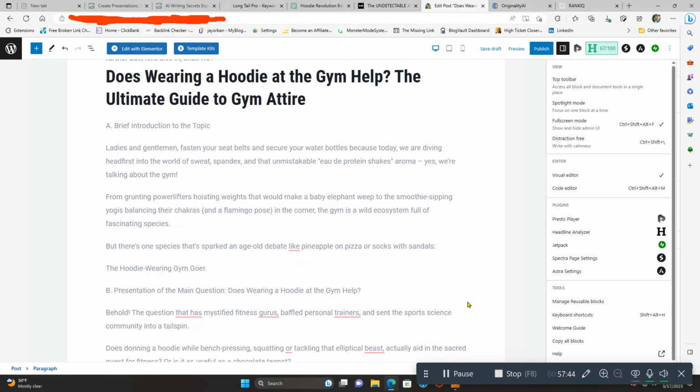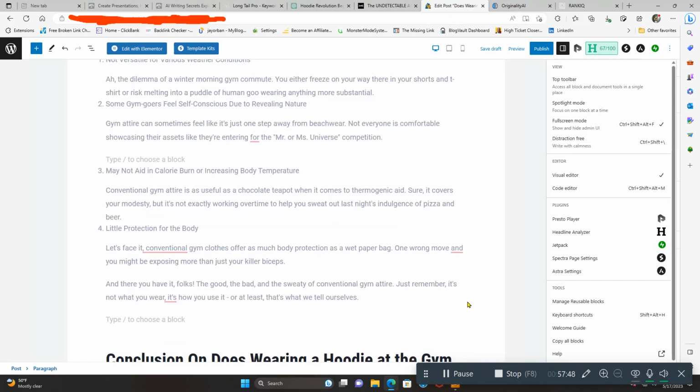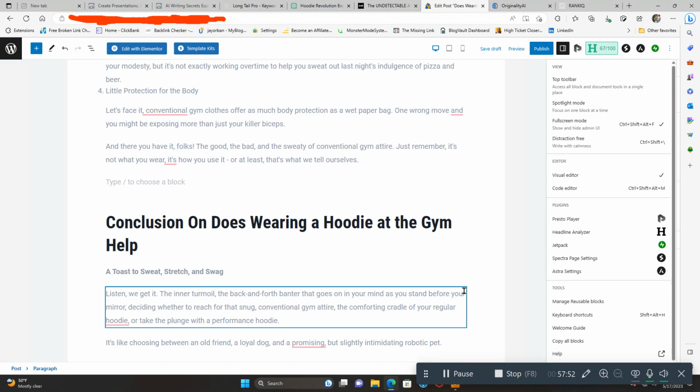Another good tip, like I was saying, is add your own input into as many articles as you can. Like my personal opinion on this topic, whatever you're writing about, wearing a hoodie at the gym. My personal experience of wearing a hoodie at the gym. Because you're going to show Google that it's going to be good for ranking purposes. You're adding your own personal touch to the article as well.